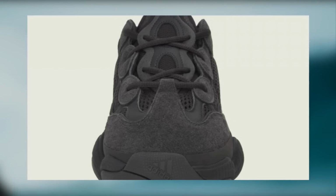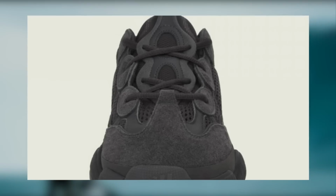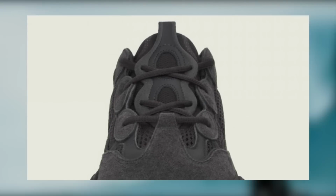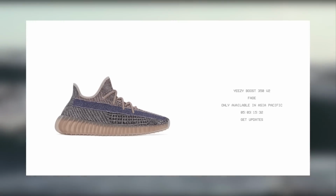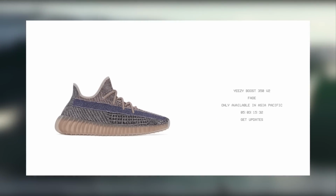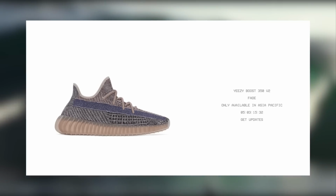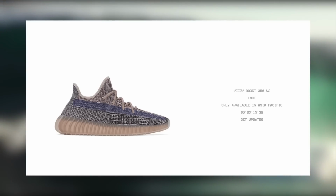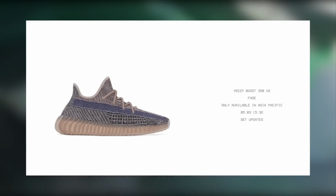Not quite as profitable as they are now, but nonetheless a good cop for sure. Just one of the many November releases to look forward to. Moving on, it is now confirmed that the Yeezy 350 Fade will be Asia exclusive. This certainly changes a lot in terms of resale. At this point, you should expect all sizes to be profitable, especially those under 8. Nothing too crazy, but much better than what was expected initially, which was essentially nothing. So I just wanted to update you guys on that.